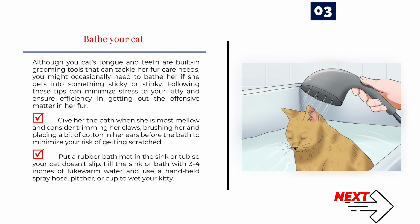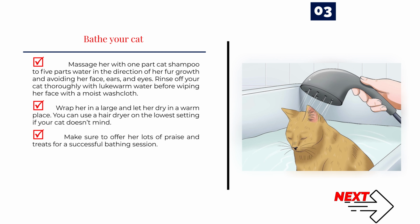Put a rubber bath mat in the sink or tub so your cat doesn't slip. Fill the sink or bath with 3 to 4 inches of lukewarm water and use a handheld spray hose, pitcher, or cup to wet your kitty. Massage her with 1 part cat shampoo to 5 parts water in the direction of her fur growth, avoiding her face, ears, and eyes.